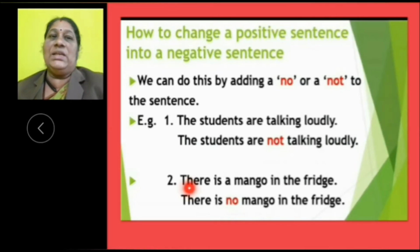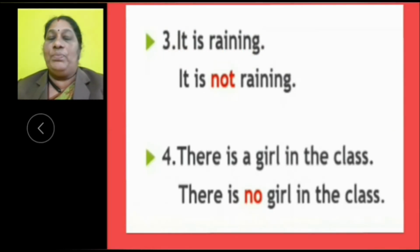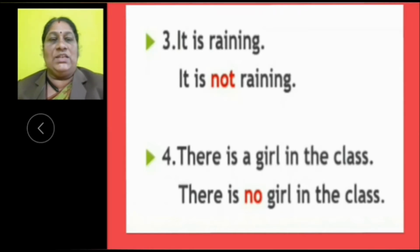Now, second, there is a mango in the fridge. Now, let us see the negative sentence. There is no mango in the fridge. In the negative sentence, what is used? The no is used. Now, third one, it is raining. How can we change into negative sentence? It is not raining. Not is used to change this positive sentence into negative. Now, fourth, there is a girl in the class. How can we change into a negative? There is no girl in the class.